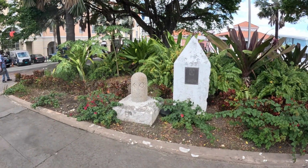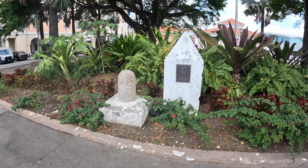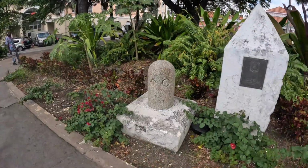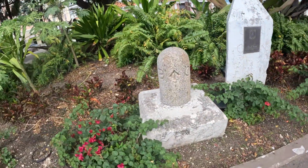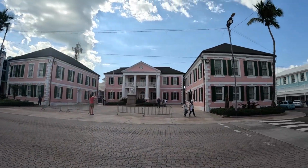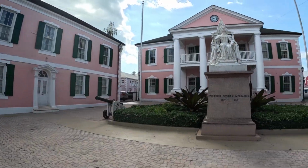This marks the spot of Columbus landfall in 1492, put up by the Bahamas Association of Land Surveyors. It's probably maybe not the exact spot, but there you go. These historic locations. Queen Vic sits in the middle of the old government buildings.